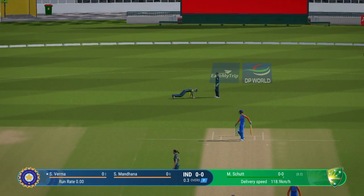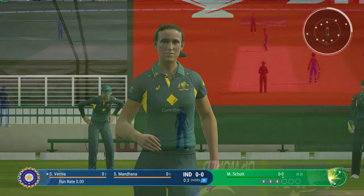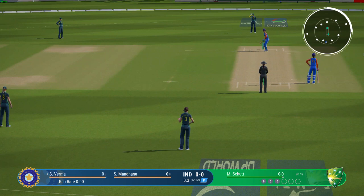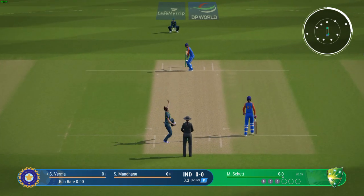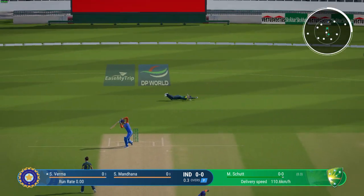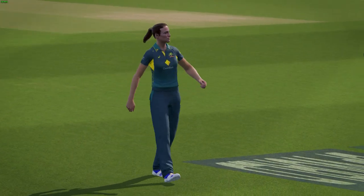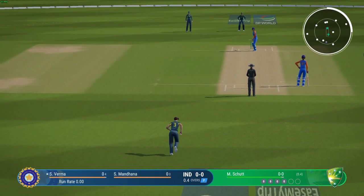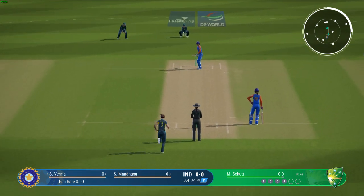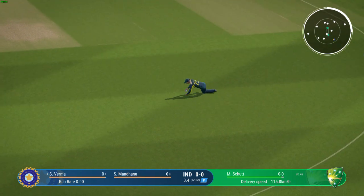Edged. Time to follow up after such a great delivery. Pitch it on a length is obviously the way to go. Thick edge. Let's just see if they can get that ball up into the slot as before. It's so crucial. You've got to follow up that last delivery and keep the batter under pressure. Doesn't beat the infield.